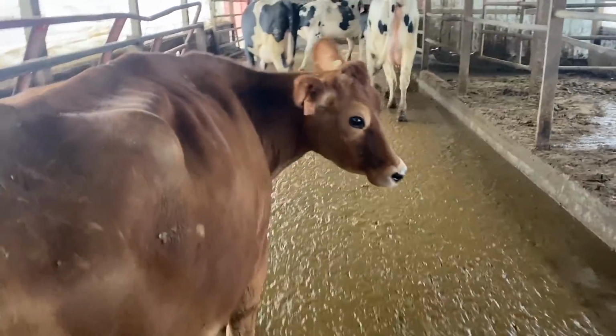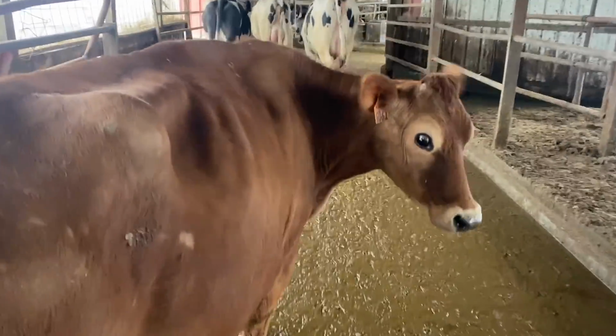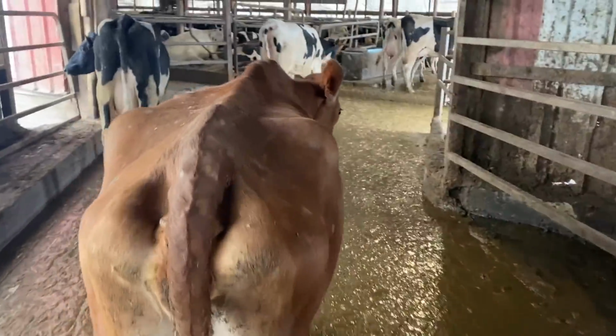This is one of my favorite cows. She's so cute. Come on, sweetheart. She had a hurt foot, so we moved her over, and now she's doing way, way better.